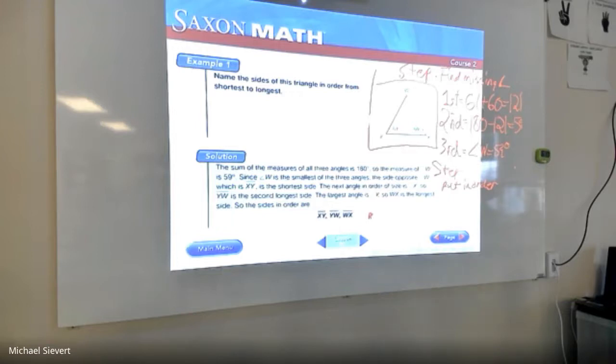Now, class, why is XY the shortest? Gotta make sure this is super clear, because this is where it gets a little confusing. I think someone even said it was confusing. Lawrence? Because they both aren't as high as YW or YX. Well, why? Because if you look at XY, it's got 59 degrees, 61 degrees. But why is it the shortest?